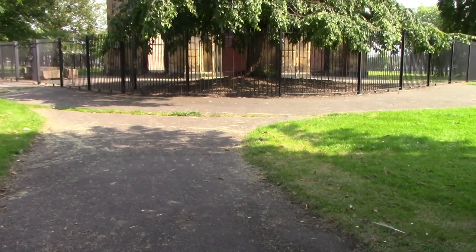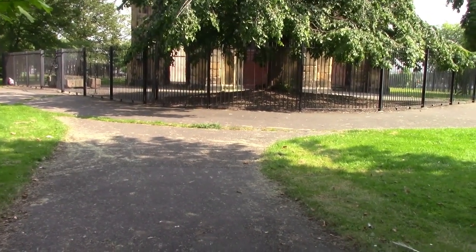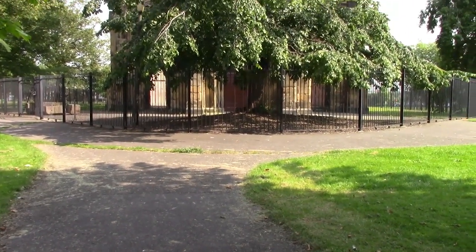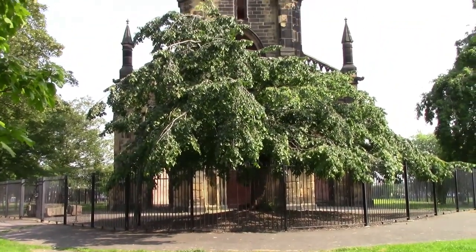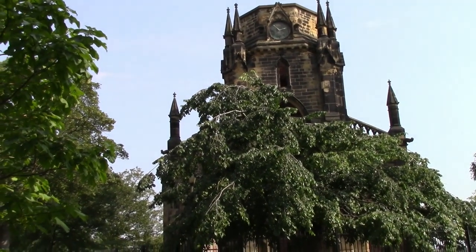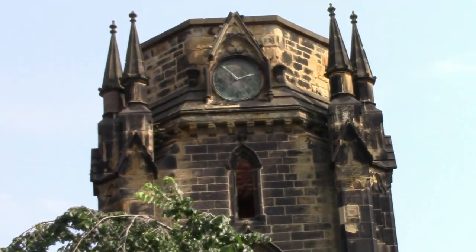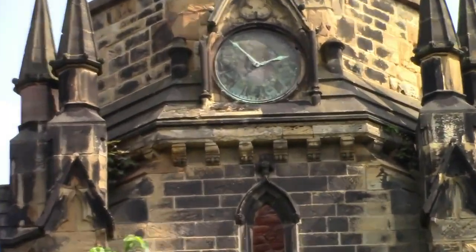Hello, Dave here. I've come to see this wonderful church in my own town. It's Trinity Church. It was burnt down in 1991, I think that was the date. And with it being a Grade II listed building, they've preserved it.